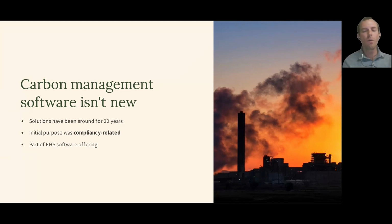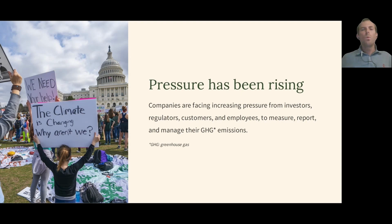At the time, the providers were mainly coming from environmental, health, and safety, and they incorporated this carbon management software into larger EHS software offerings. Over the past years, we have seen various stakeholders within and without the organization demanding more transparency and accountability from businesses when it comes to their environmental impact. As a result, companies have been turning to ESG and carbon management software in order to help them track and report on their emissions and demonstrate their commitment on sustainability.